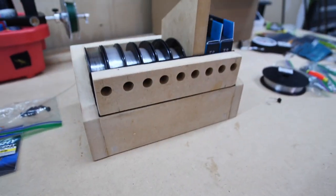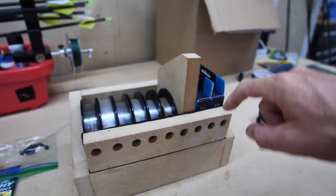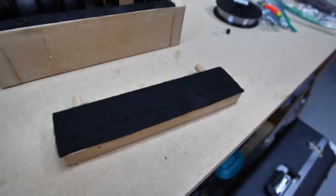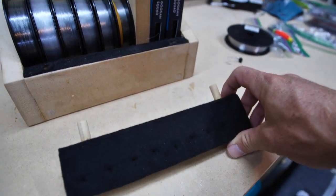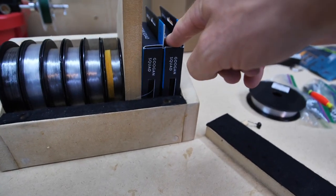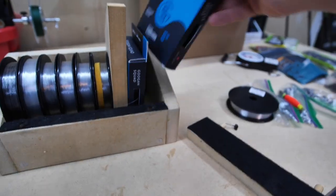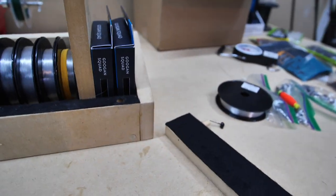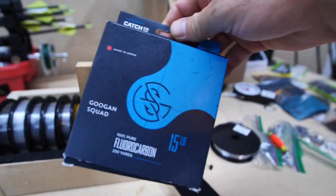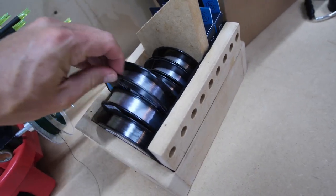What this allows me to do is put all of my categories of line, like this one's for fluorocarbon, built for 6 all the way up to 25. I can spool it through here, which there is a removable felt padded little guard right there. This is mostly GOOGAN Squad fluorocarbon, and I've got some of them still in the boxes. If you want to leave them in the boxes, a lot of companies do this now where they have the hole in the side. Ours fits perfectly right in there, and then you can spool it through the actual box itself, and it's labeled, so you know what you're dealing with. It's 15 pound. Pretty nifty little deal there.